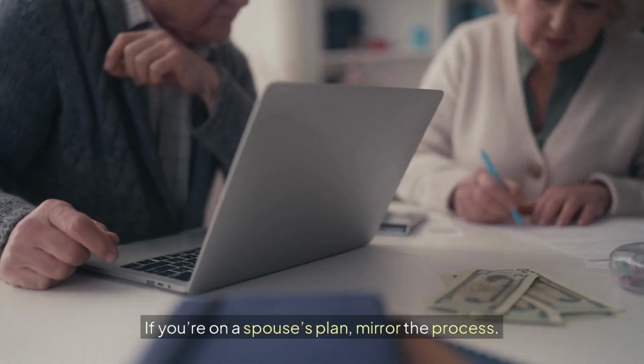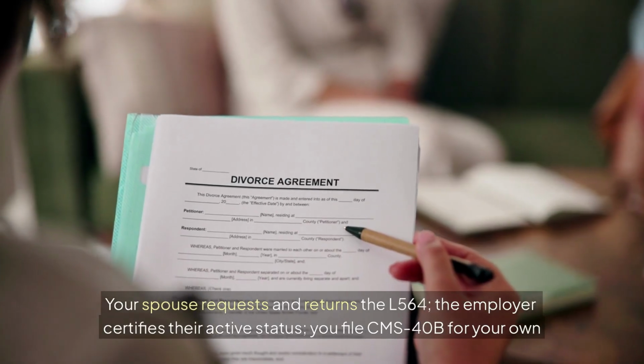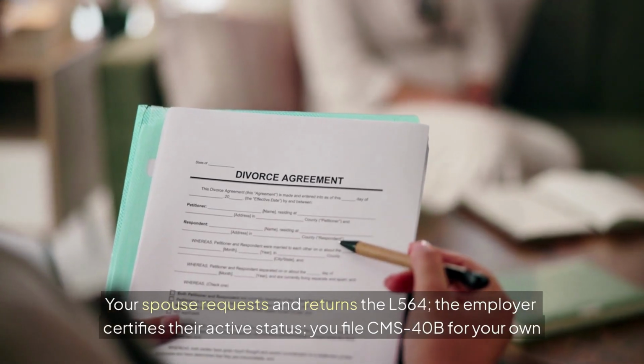If you're on a spouse's plan, mirror the process. Your spouse requests and returns the L564. The employer certifies their active status.